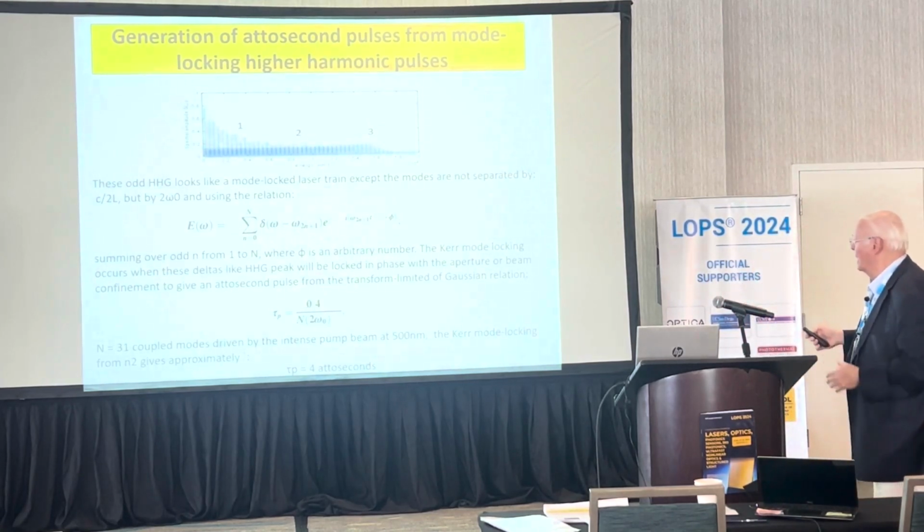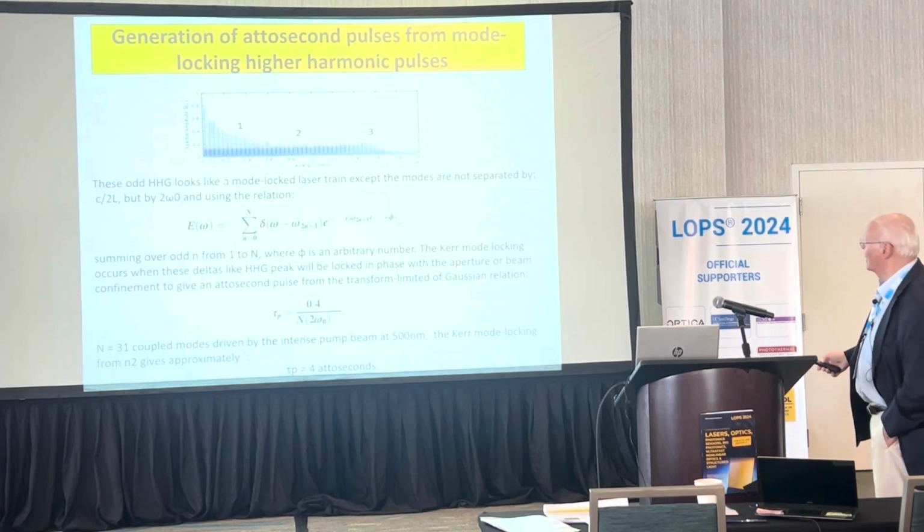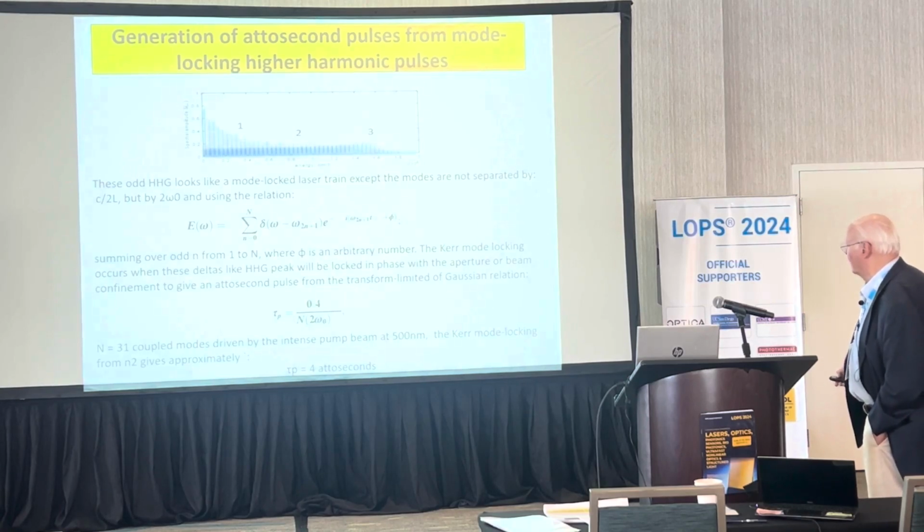That's the key. And if you use Heisenberg's transform limit, this is a train, each mode, and you can calculate easily the pulse duration. You've got to couple 31 modes to generate a femtosecond pulse.